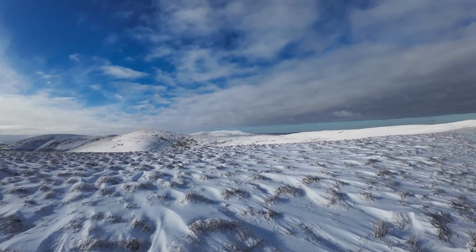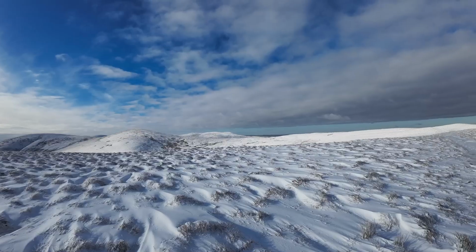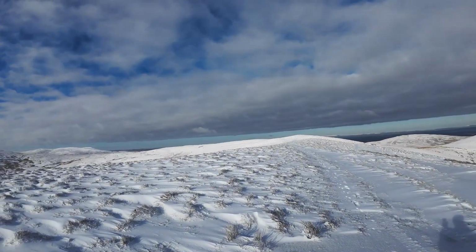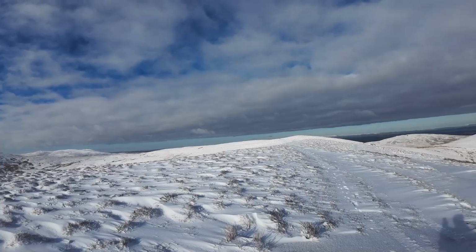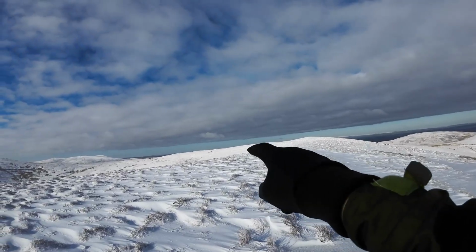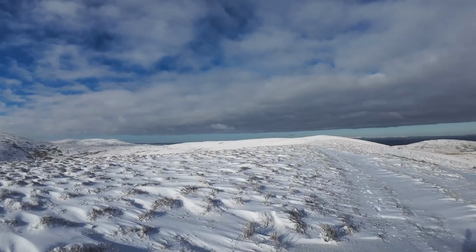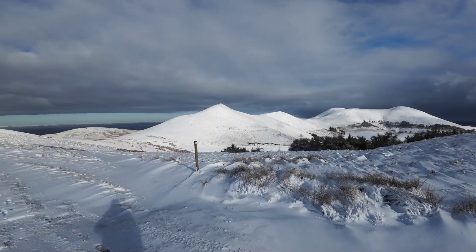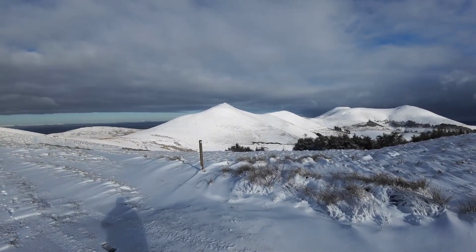East and West Cairnhill are over there, I've done those. And there's one away in the distance, I'm not sure if that's Ben Lomond. I'll have to check that out later when I go home. Way over there. Anyway, let's give West Kip a go.